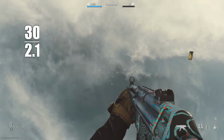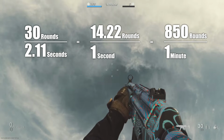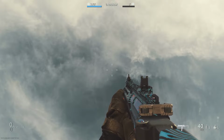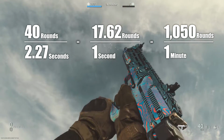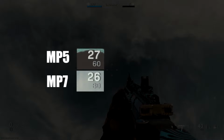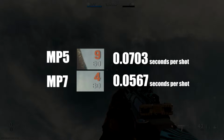So starting off here with the MP5, we get 850 rounds per minute, but maybe more importantly, 14.2 rounds per second. Switching on over to the MP7, we're going to get 1050 rounds per minute, about 17.62 rounds per second. So what does this all mean? Well, if we slow things down, we can see that the MP7 shoots significantly faster than the MP5. So much faster that the MP7 actually has a 5-shot advantage in a 30-shot mag.